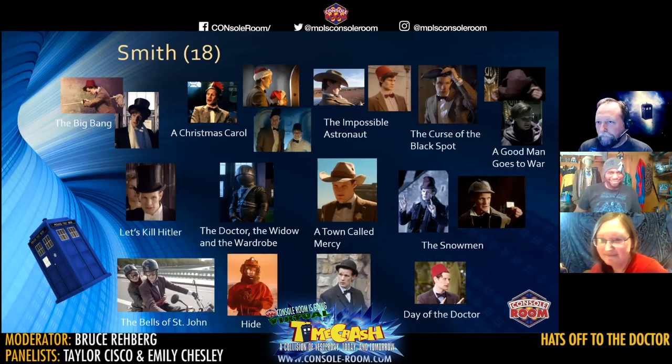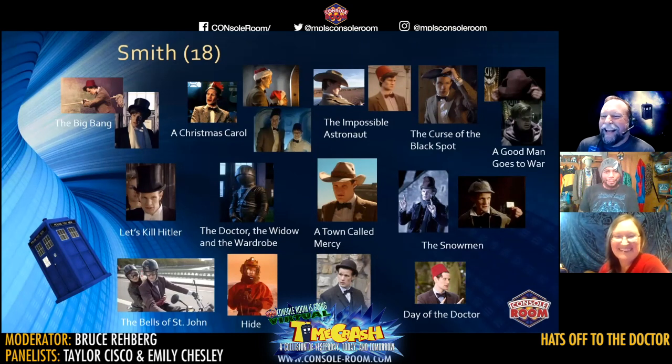I mean, even with the bow tie, which it took a long time for that to grow on me. 11, definitely not in my top. He's in my top 13 of doctors, top 14, definitely. Phew, glad we squeezed him in there. It sort of works. It's almost period accurate, almost, because bow ties were a thing in the 19th century.